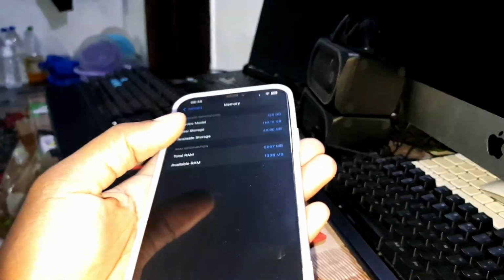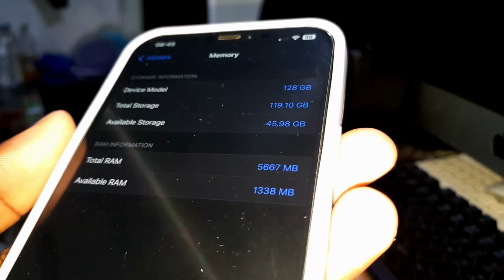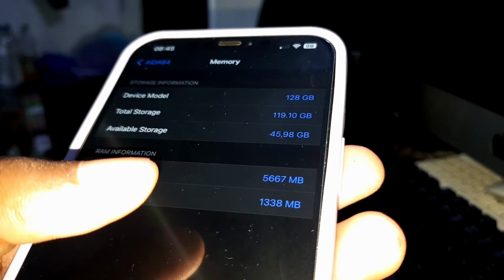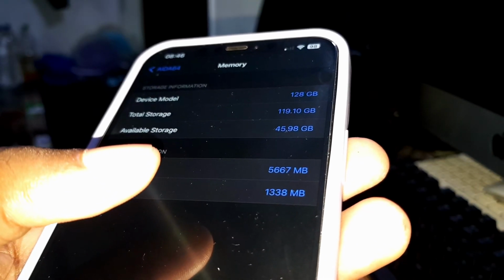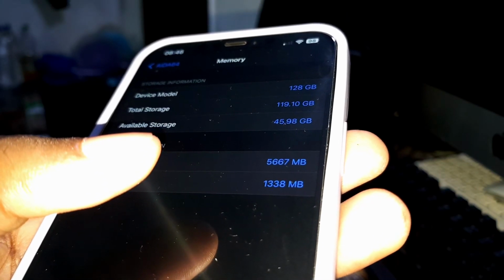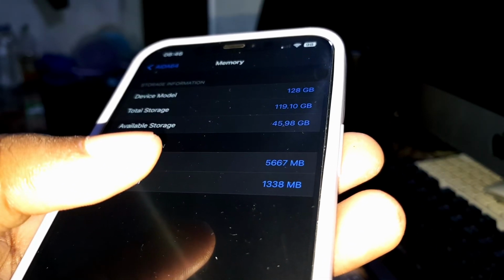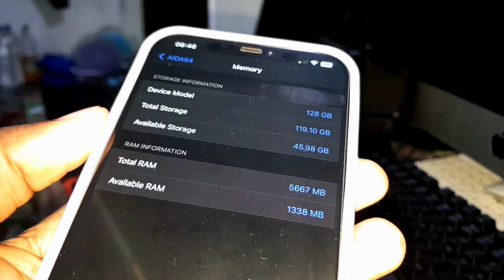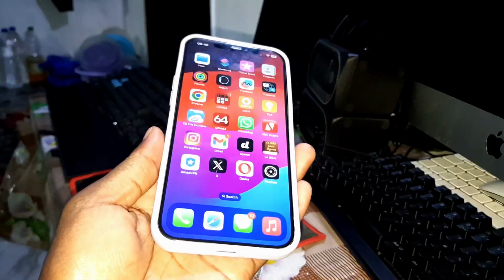Memory and magic. Look at that. Can you see something? Boom! Everborn, you have 38 megabytes. Can you see this? This is why I recommend you restart your phone after installing a brand new update or something.